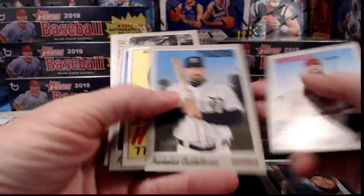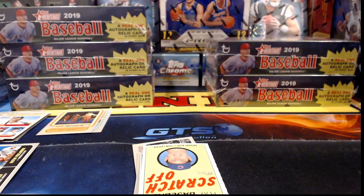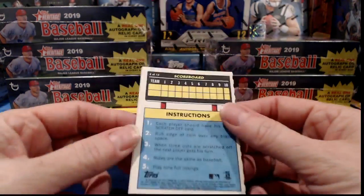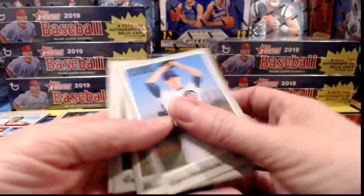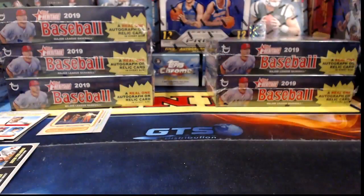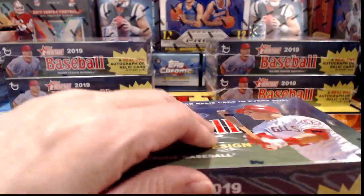You see me flip over checking the backs. Again, this is just my first time going through it as well, so I want to make sure I'm not missing short prints and things, so sometimes I'm checking things as we go along by looking at the little code there on the back. All right, so box number 1 finished.